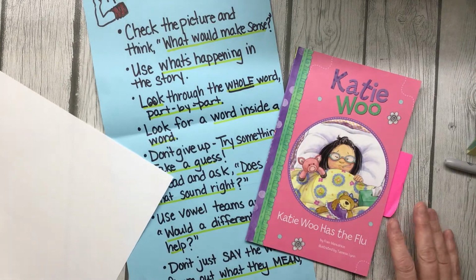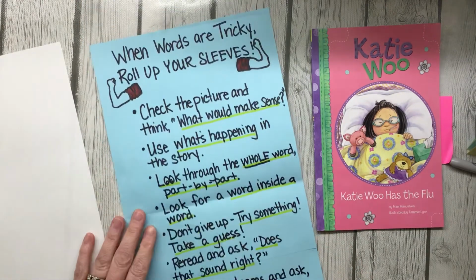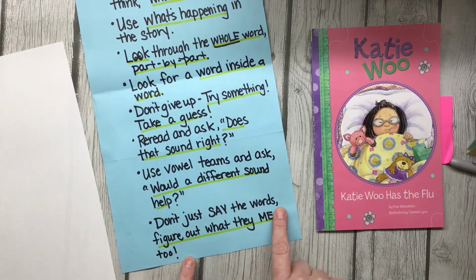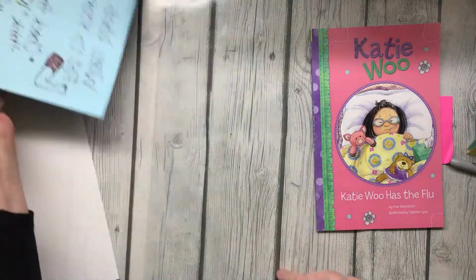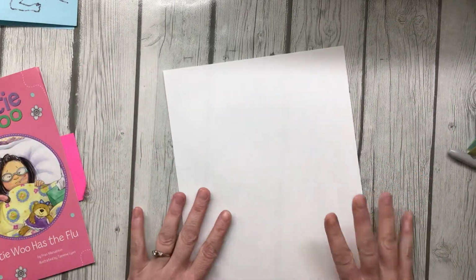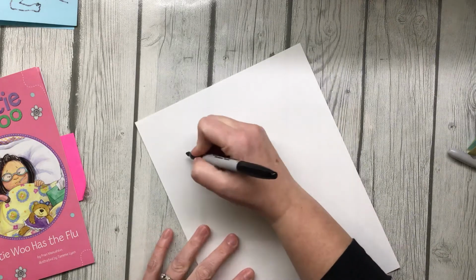Friends, today we are going to get to the last part of the When Words Are Tricky, Roll Up Your Sleeves chart. The last part says, don't just say the words, figure out what they mean too. So a lot of times readers can read a story, but then they don't remember what they read. And sometimes they don't understand what they read. So it's important that you can do both things. You are good at figuring out words like this.